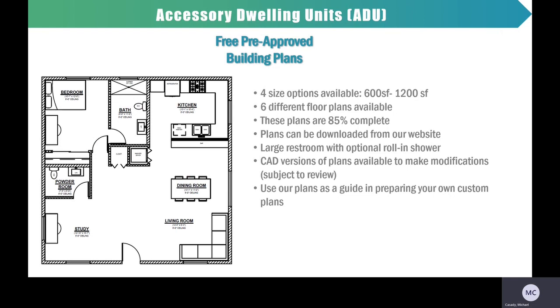And in addition to the fee waiver program, we've also been directed to prepare plans for the public to use. These plans range in size from 600 square feet to 1,200 square feet. As of now, there's a total of 6 floor plans. These plans are not complete. They still require a site-specific plot plan, a stormwater plan, and energy compliance forms, as well as truss calculations. And also these plans don't include other permits depending on the site, such as grading and septic.